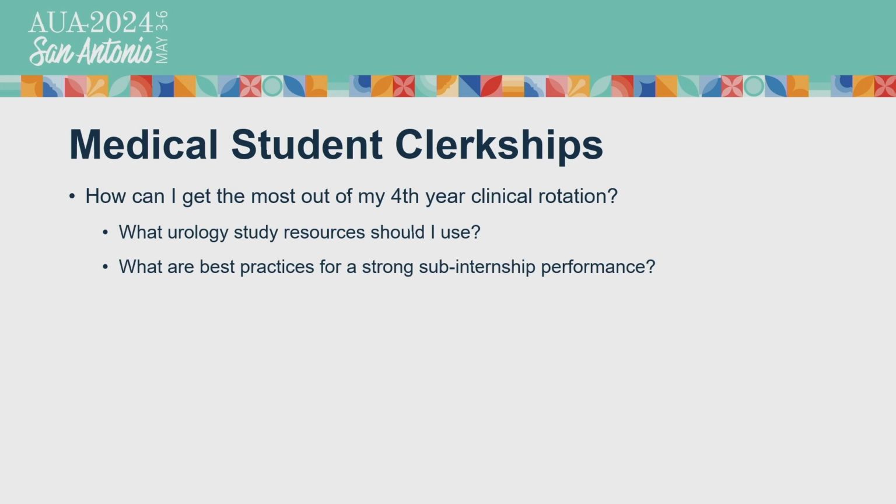So you're trying to not only learn as much as you can, but this is also performance-based. So fourth year clinical rotation and performance learning, and also showing the folks that you're working with that you have what they're looking for in a resident.